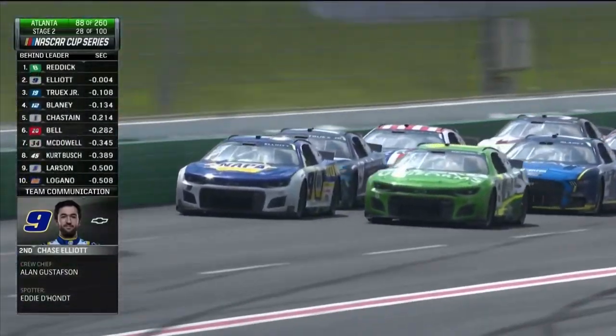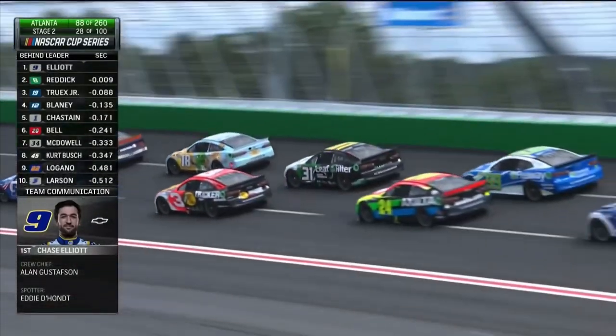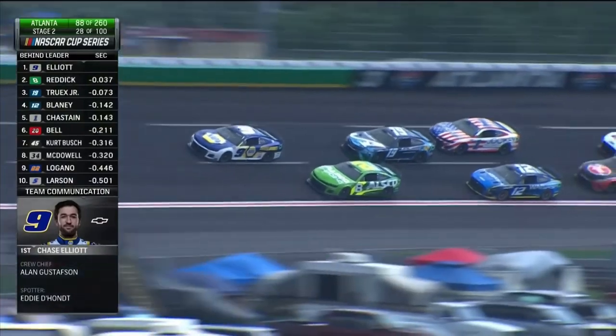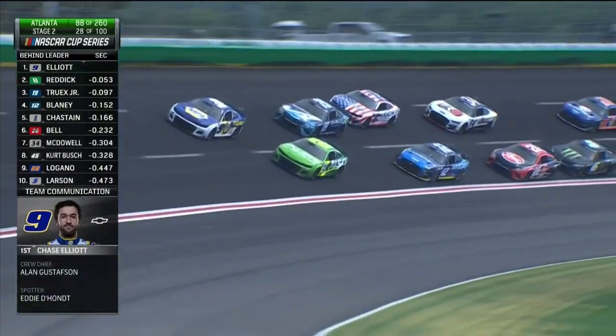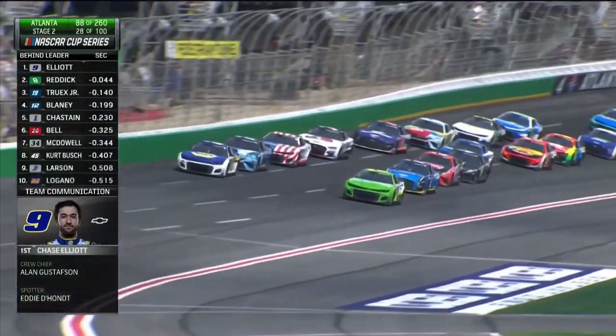Yeah, it's kind of tough to go anywhere. Yeah, it's tough to go anywhere, but you can easily make a mistake and lose a bunch, but you're not going to gain it back in a hurry, I don't think. I'm just teeing up for the end of the race here. Like, the 1's a good pusher, but McDowell couldn't do nothing to get to him.